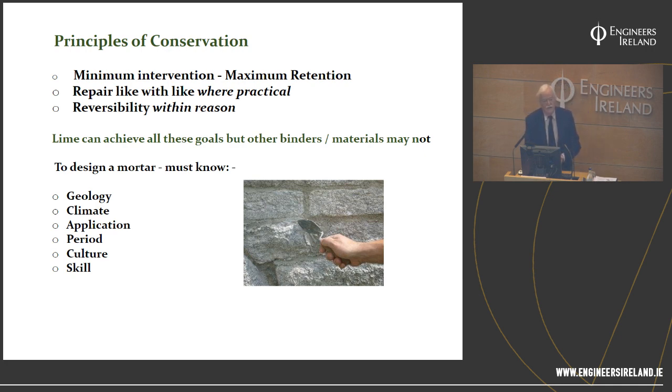Now, if we're talking about mortars, it's no harm just to always bear in mind it is geologically dependent, i.e. the geophysical nature of your mountains and your land make you. It's climatic. In other words, the climate will have a big bearing on your design and use and the purpose of mortar. Its application, what has been used for, it has a whole range of applications, as we'll see, both as a bedding mortar to highly delicate decorative work.